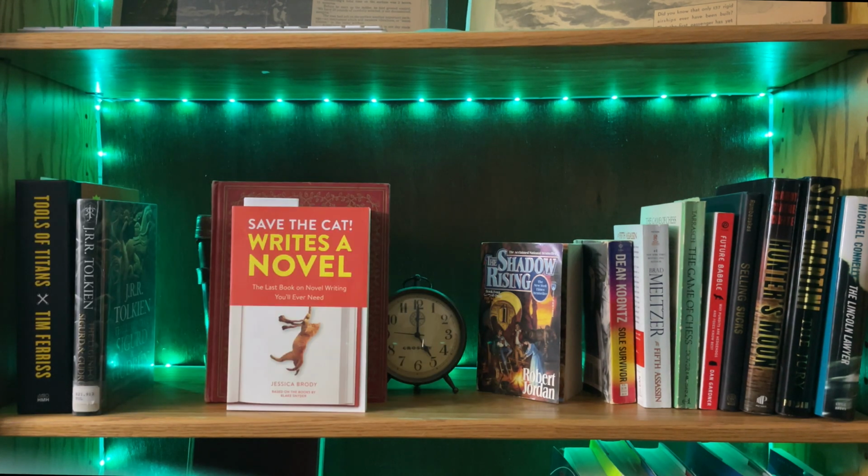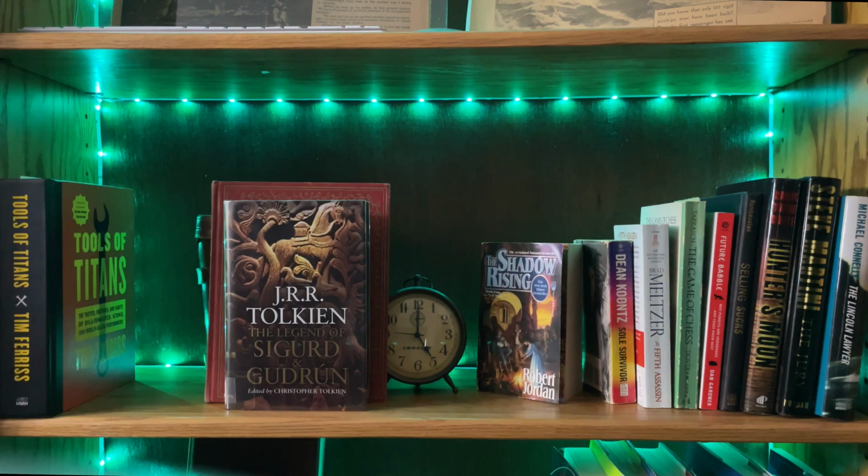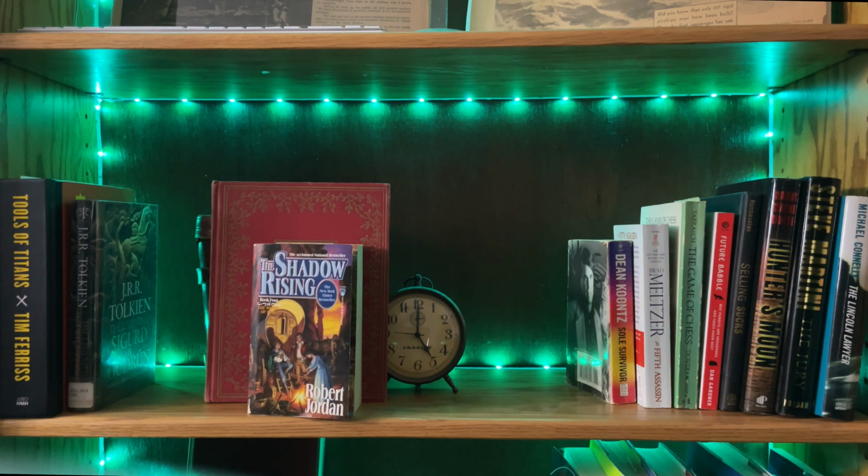Then some of the other books on this shelf. Save the Cat Writes a Novel. Then we have Tim Ferriss, Tools of Titans. This is another one I picked up at the library book sale for $1. Mostly just got it because it's in excellent shape, looks kind of cool, and it was $1. Then we have The Shadow Rising, book 4 of the Wheel of Time.